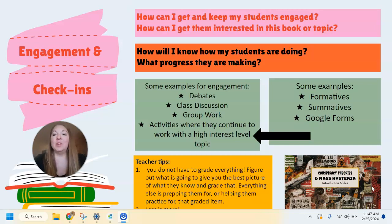Some examples of these are formatives and summatives. I also included Google Forms, because I use Google Forms a lot for check-ins, where I give them a series of multiple choice questions and they answer them, and it actually grades it for me, so I am able to see if they're understanding the text or not. Mainly for check-ins, I would say they're formatives, not summatives.